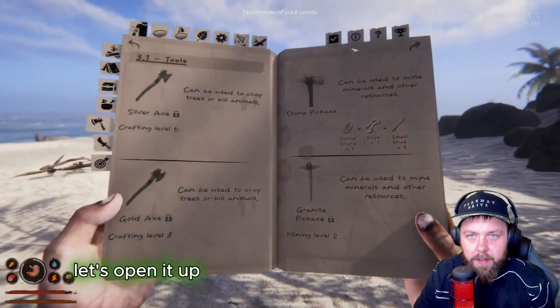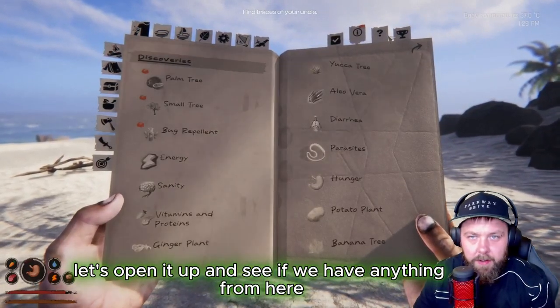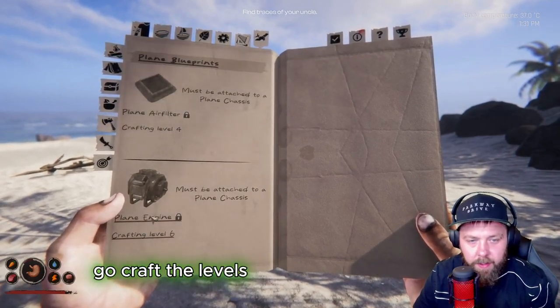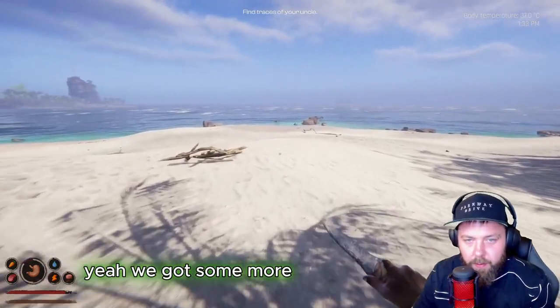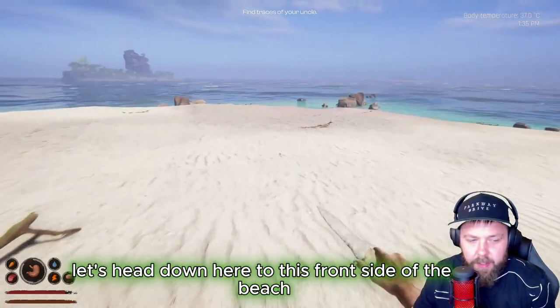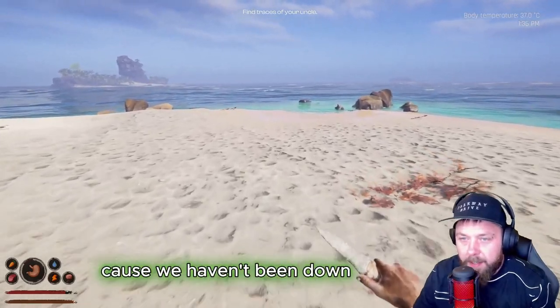Let's open it up and see if we have anything from here. So palm tree, plane blueprints, go crafting levels, must be attached to plane chassis. So yeah, we've got some more blueprints to try and find. Let's head down here to this front side of the beach. We'll just explore down here because we haven't been down here to explore yet.